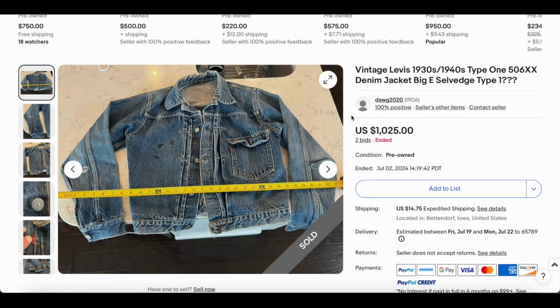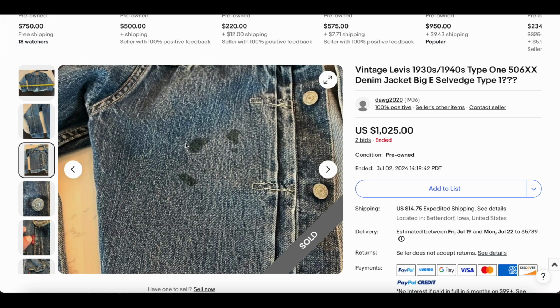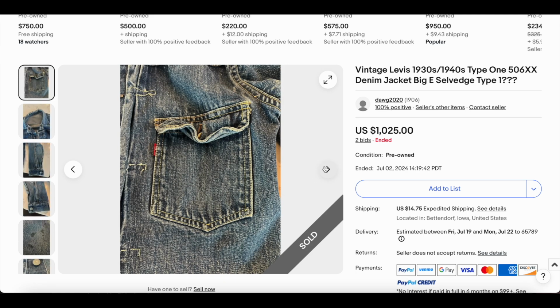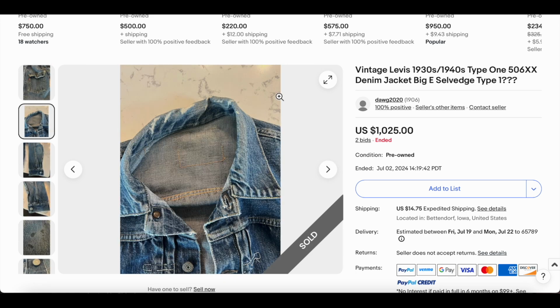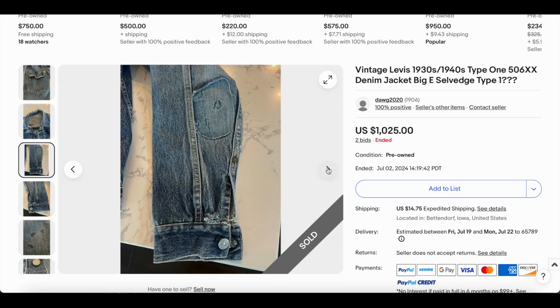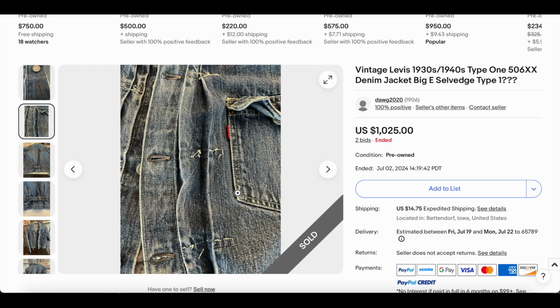Then we have a Type 1 506 XX that we also do see a lot of on this list, but this one looks pretty good. Has some holes, some spots, maybe some oil stains. Otherwise, there's that Big E. Looks pretty good. 30s or 40s, I'm guessing. Oh, that's tough. I'm probably guessing later on this one. Maybe not even 40s, maybe 50s to be honest. But otherwise, looks pretty good. The buckle back is intact. The pleats here have been let out.